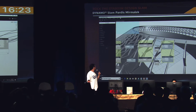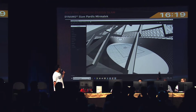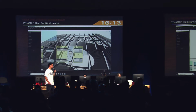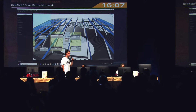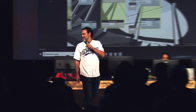Very good. Looks like Pardis is already working on her trusses. Excellent. Lots of structure there. Are you a structural specialist, Pardis? No, I'm an architect. But aren't architects structural experts? Maybe. Right, very good. I hope all you architects are modeling structure.